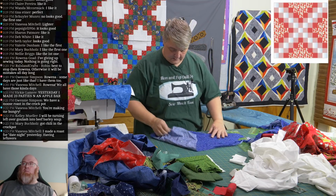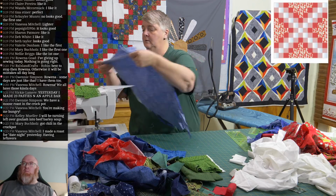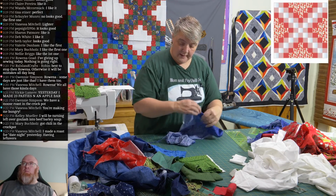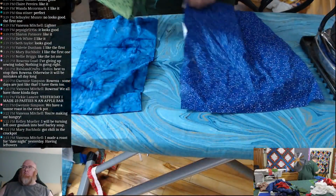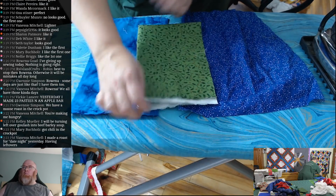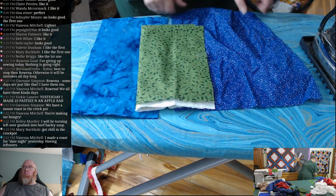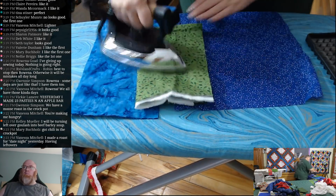All right. What do I like better? Do I like that one or that one? All right, you guys tell me. I'm stuck on this one too. Which goes better with that green? It's only one little strip of blue, but there we go. Maybe iron it a little bit. Won't look so bad. There we go.